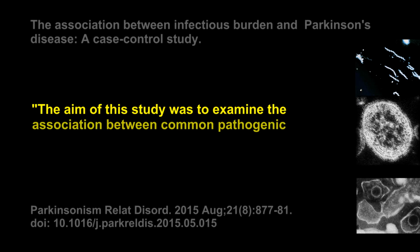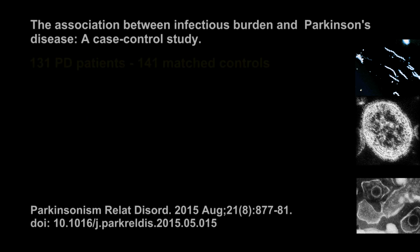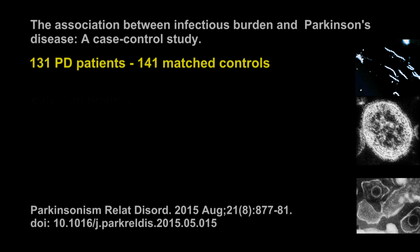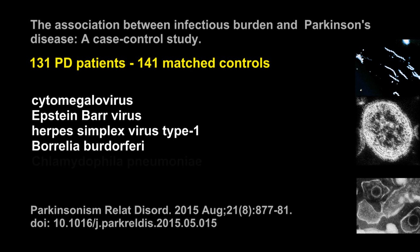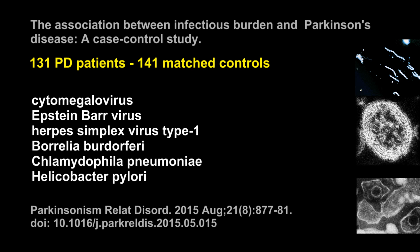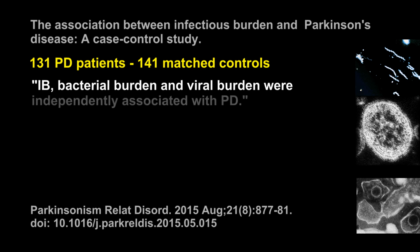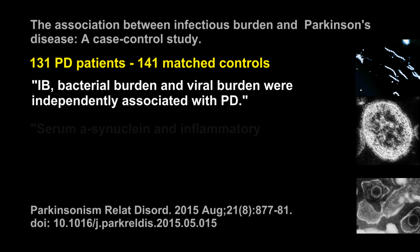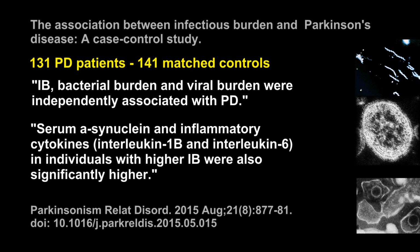The aim of this study was to examine the association between common pathogenic infections and Parkinson's disease. 131 Parkinson's disease patients and 141 matched controls were checked for antibodies for the following pathogens: cytomegalovirus, Epstein Barr virus, herpes simplex virus, Borrelia burgdorferi, Chlamydophila pneumoniae, Helicobacter pylori. Infectious burden, bacterial burden, and viral burden were independently associated with Parkinson's disease. Serum alpha-synuclein and inflammatory cytokines, interleukin-1 beta and interleukin-6, in individuals with higher infectious burden were also significantly higher.